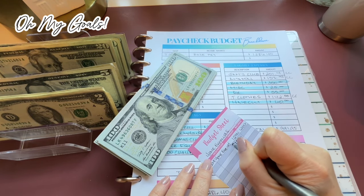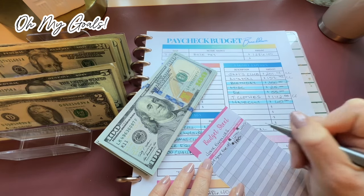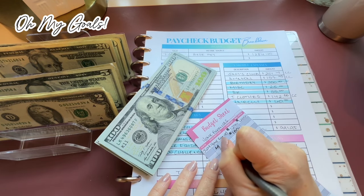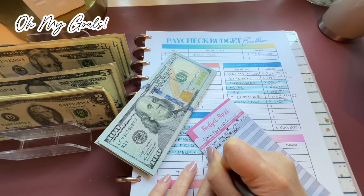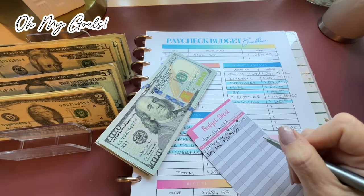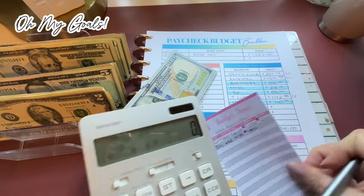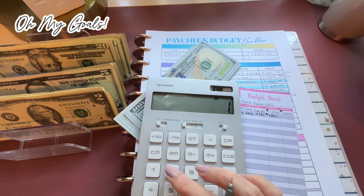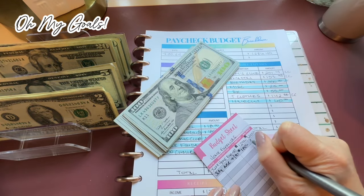We're taking some out of our regular savings. We do have a high yield savings account, and I've had it since before I got back to YouTube. And so I'm saying add, and this is from our 7/30 check, and I'm putting July. And then 1200 plus 180. Watch me get a calculator out because I screw up the most simple things. I'm like, I don't need a calculator to add these things, guys. 1200 plus 180 is 1380, which is the total that we should have here.